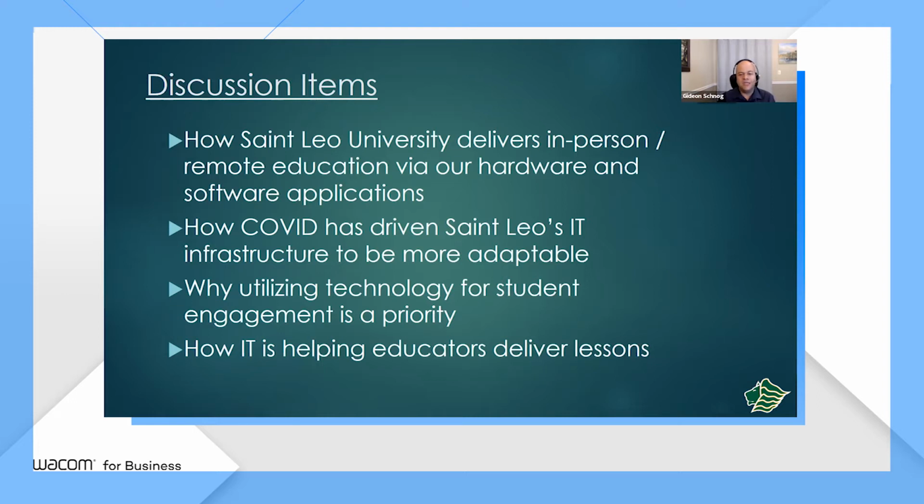Obviously, we had to adapt very quickly, just like every other university and business had to globally. We'll also look at why utilizing technology for student engagement is a priority, because, again, sitting in front of a camera, which ironically is what we're doing now, isn't the only thing you can do to have a successful class. You need to engage all the students and faculty. And then lastly, how IT is helping educators deliver those lessons. Again, it's not just a canned lesson of sitting in front of a camera and teaching students, because we know how it is. Retaining the attention of anybody these days is very difficult.